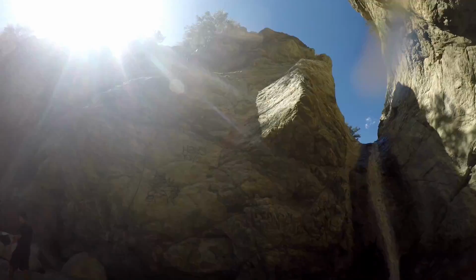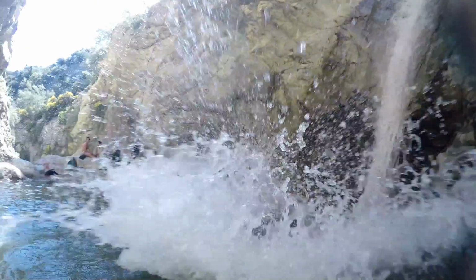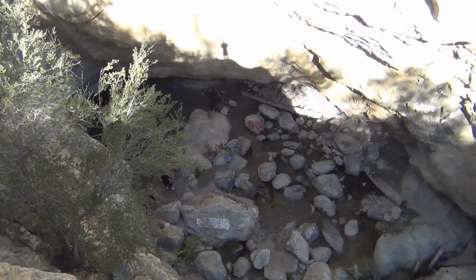Number 4 is known as Stoddard Canyon Falls. Now this is an awesome natural water slide on the way to Mount Baldy. I'm not going to give you too much information on how to find it. It's out there if you want to check it out. If you're into natural water slides, there's a steep drop. It's usually a shallow pool in the bottom.